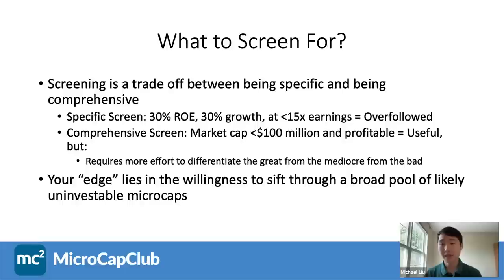What you want to do is not find the companies that screen well today, but rather find those companies that don't screen well today, but will screen really well in the future and might fit those really specific screens of high quality businesses in the future. And that's where the true alpha is found, at least in finding high quality growth businesses at higher valuations.